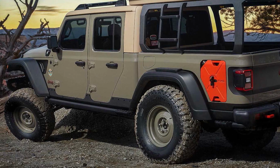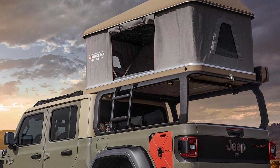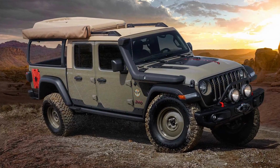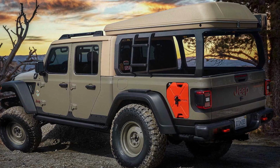Of course, it does have a lift, it does have 37s, but it has everything that you would need to do some overlanding in the Gladiator. It has a raised area over the bed with a rooftop tent that holds 2 people. It also has a canopy that comes out of the side of that raised area. You're going to have some auxiliary amber lighting out the side of the Jeep, of course, an onboard air system, really all the comforts of home built right into the Jeep. This thing looks really, really cool and is super functional if you like that overland style of wheeling.